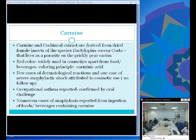So carmine, as you mentioned, carmine and cochineal extract are derived from dried female insects of the species Dactylopius coccus Costa that lives as a parasite on the prickly pear cactus. It's red in color, widely used in cosmetics, apart from food and beverages. And carminic acid is the principal ingredient. A few cases of dermatological reactions and one case of severe anaphylactic shock were attributed to just the cosmetic use, but there was no follow-up, so again, not good evidence.